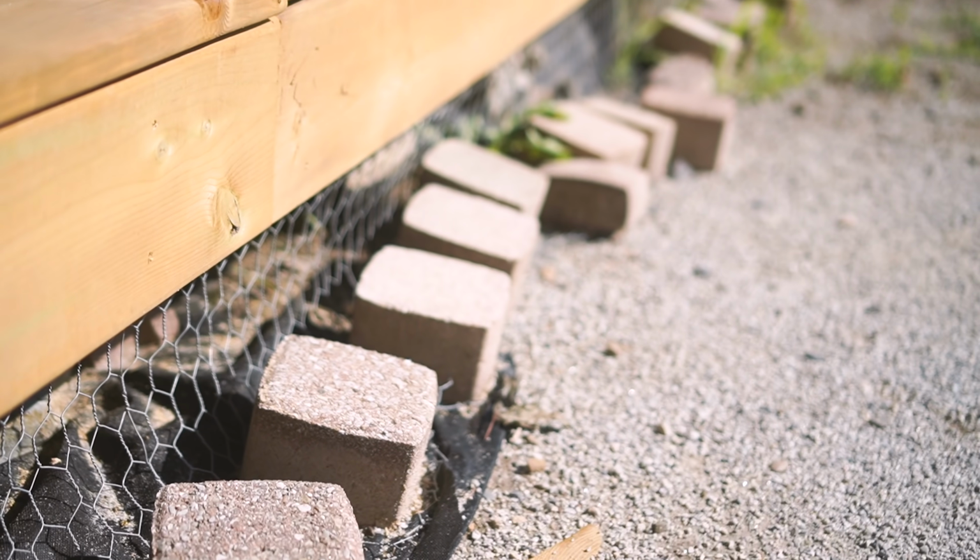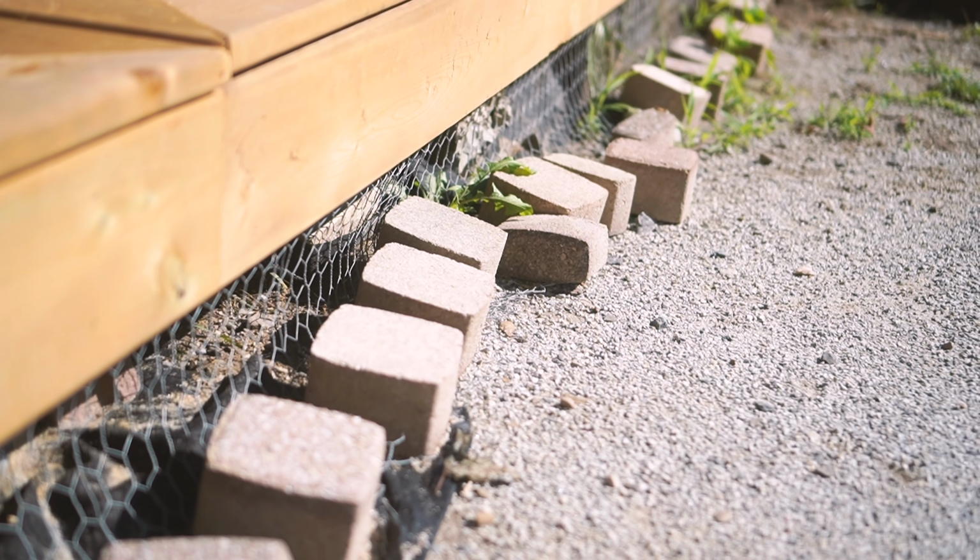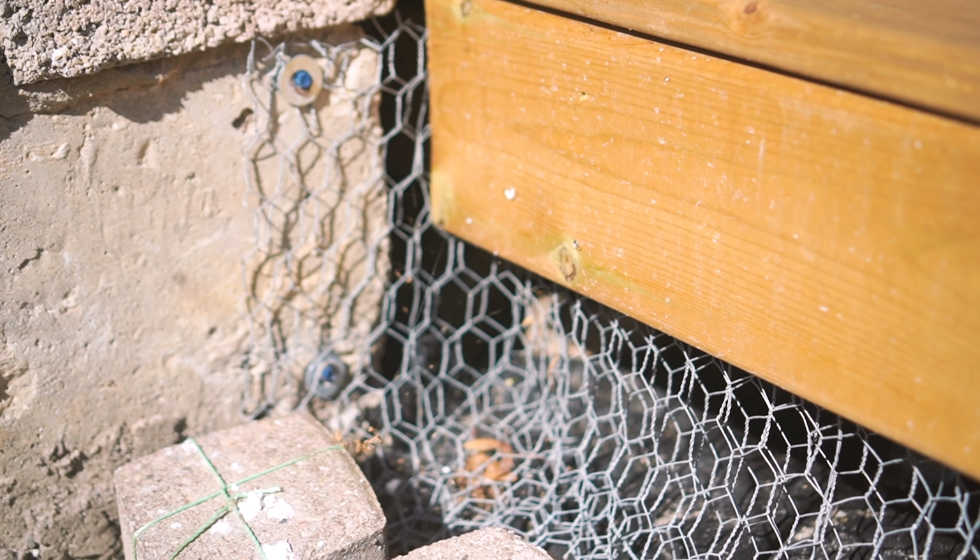I think it was only about 50 bucks to get chicken wire and to build it all around the perimeter of the deck. It only took me an extra day to do. I was super lucky that he caught us right before we finished the deck so that I could have added it in without taking anything apart.